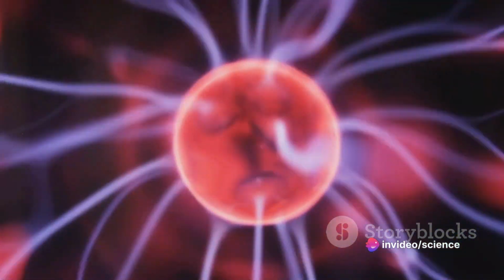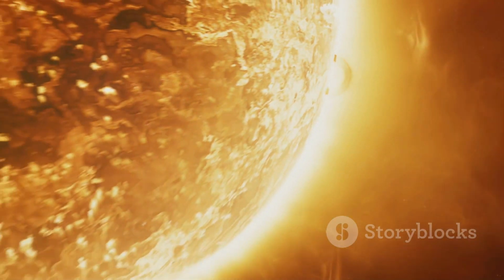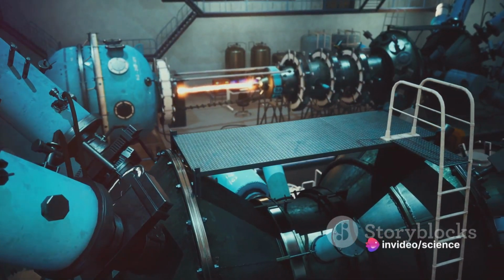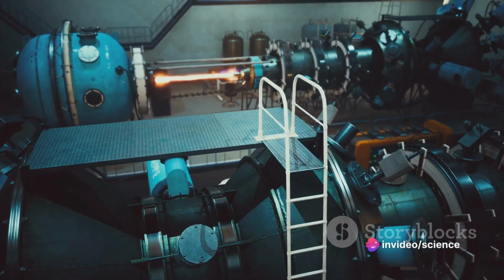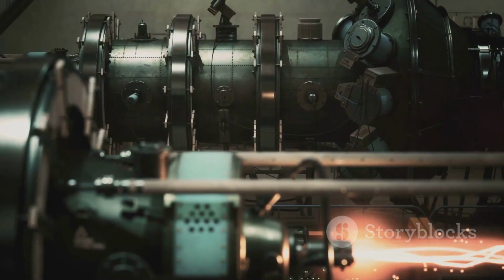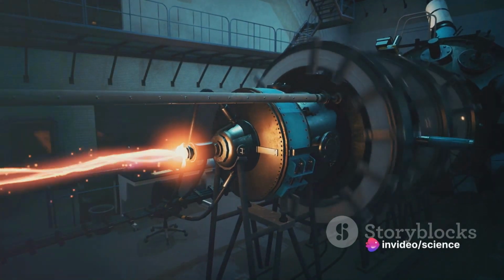Now you might be wondering, what's so special about plasma? In the context of fusion reactors, plasma plays a starring role. Fusion reactors aim to replicate the process that powers our sun and stars, which is nuclear fusion. This is where lighter elements combine to form heavier ones, releasing a tremendous amount of energy in the process. And guess what? This process happens in a high-temperature, high-pressure environment where matter exists in the plasma state. Plasma, due to its unique properties, can be confined in a strong magnetic field, allowing us to control it.